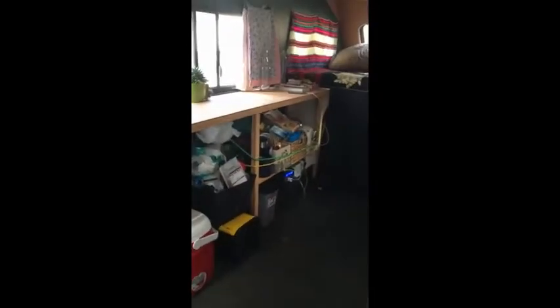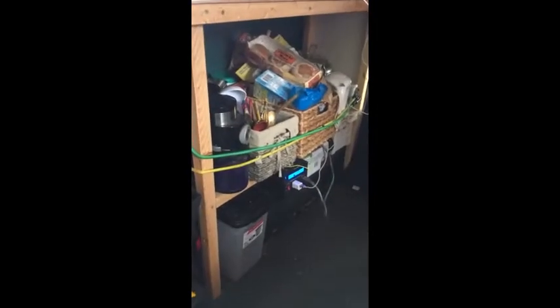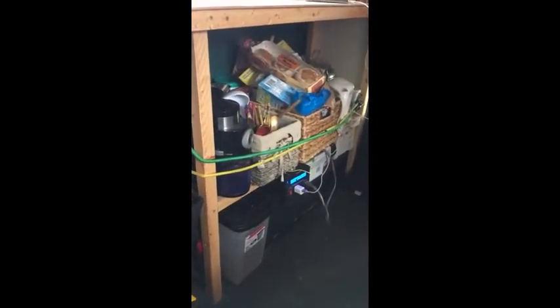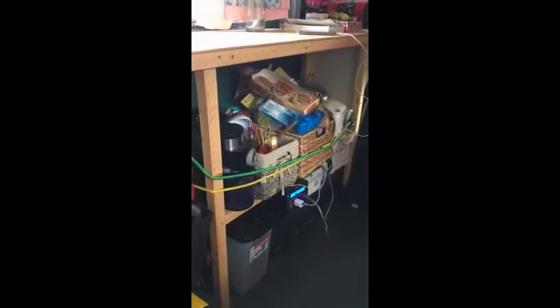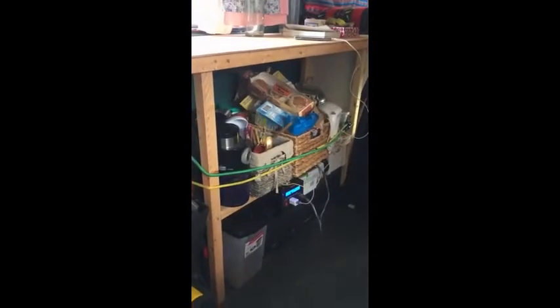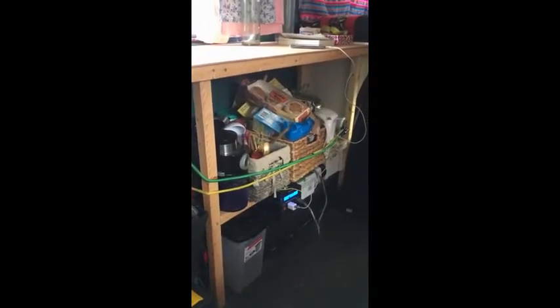So over here we have our pantry basically. We have our coffee grinder, we have a basket for our silverware, spoons, bowls, coffee pots, things like that, and then next to it is basically our food pantry. So we have all of our dried goods like noodles, tea, potatoes, just anything that's not really going to spoil.